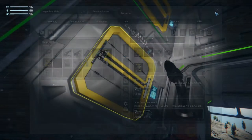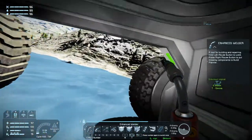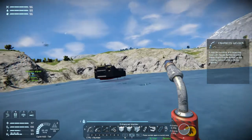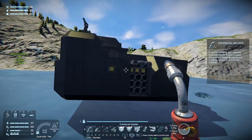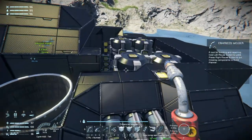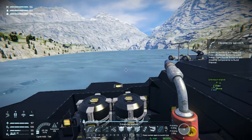So I think I want to hook this bad boy up to that bad boy and start filling up our tanks. I think that would probably be a good idea. Arr, I hate that that thing is turned around. I don't want it to be that way. I want it to be the other way. We'll fix that later.